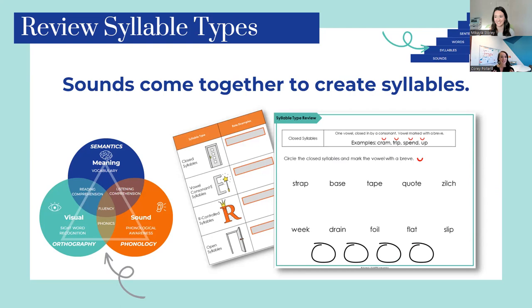And that can look a lot of different ways. That might look like looking at words and orthographically finding those syllable types. So find the closed syllables, or it might look like actually providing a word. So tell me a closed syllable, tell me a vowel consonant E syllable. Go ahead and write that, go ahead and build that.